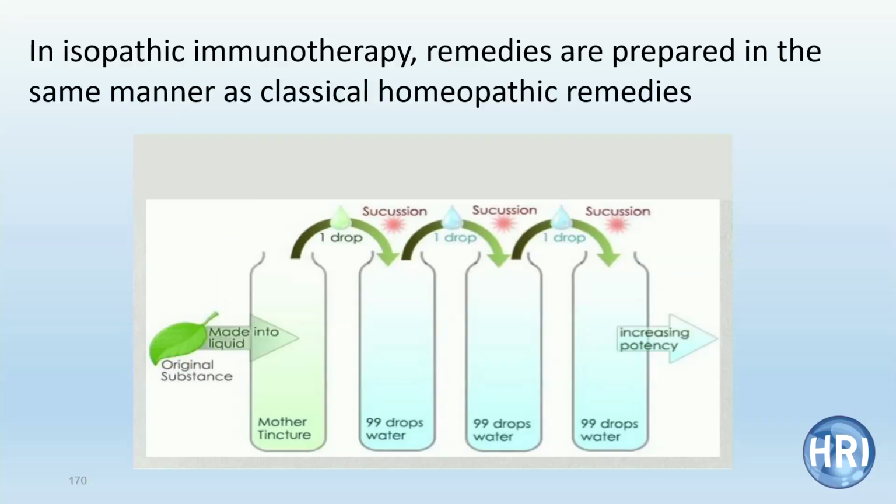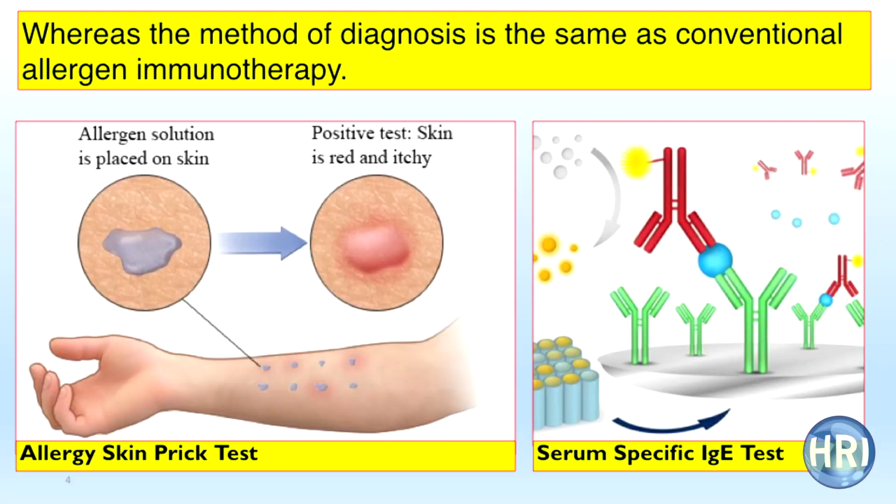And as you know, in isopathy and isopathic immunotherapy, the remedies are prepared in the same way and method as homeopathy. But the method of diagnosis is different. In isopathic allergen immunotherapy, the method of diagnosis is the same as conventional allergen immunotherapy because we want to find the causative agent, that is the allergen. So we use allergy skin prick test and or serum-specific IgE test.